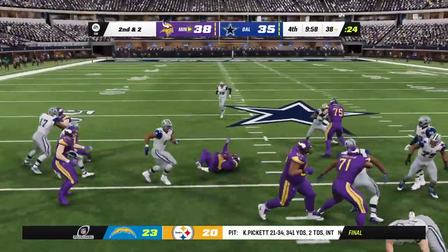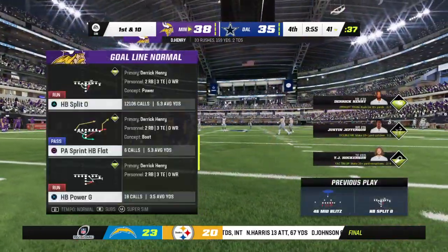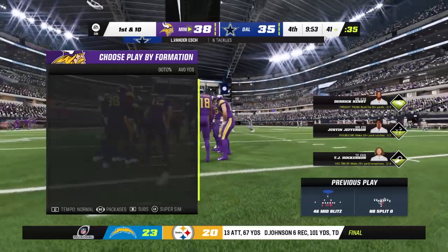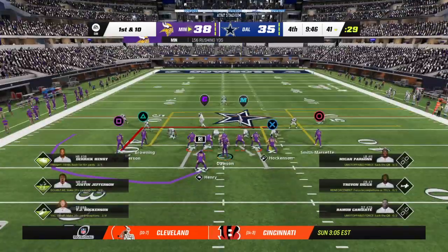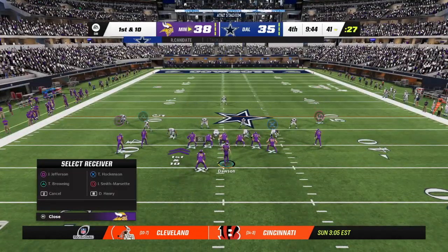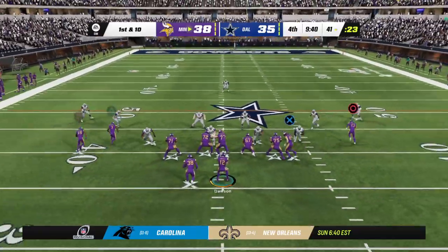They'll run it again with Henry. They'll get 3 as the drive continues. It's a first down. 2nd and 2 is prime time for a little bit of a gamble, isn't it? Open up the playbook, go play action, toss that bad boy deep. But in this situation, go ahead and give it to your back. Let him pick up a first down. Keep the sticks moving.